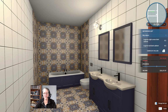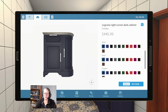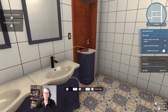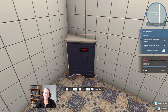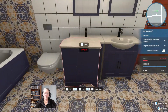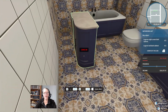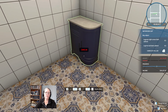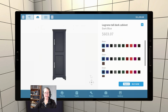Okay, Logrono right corner dark cabinet. That's going to be awkward. So basically what we should have had was that there. That's not going to happen now. I'm going to pop it over here. We're going to have a little awkward spot in this corner. And then a Logrono tall cabinet.